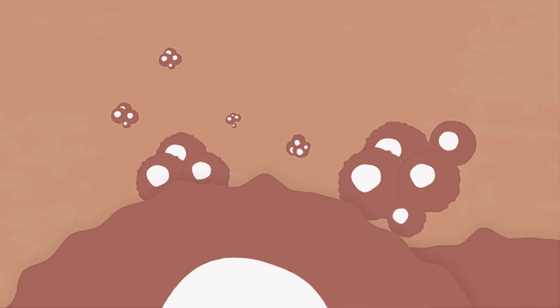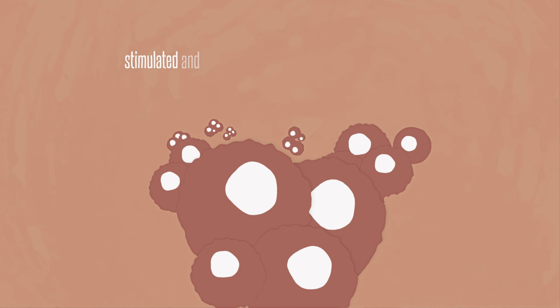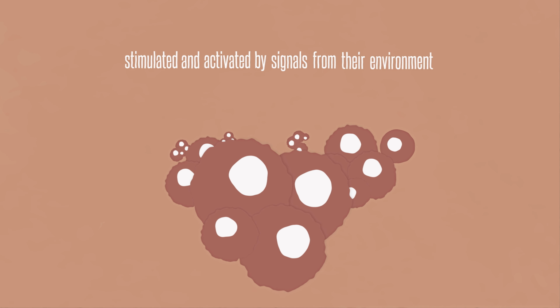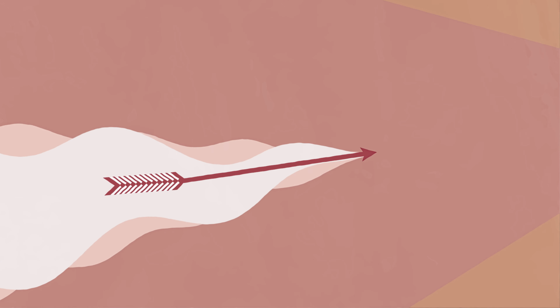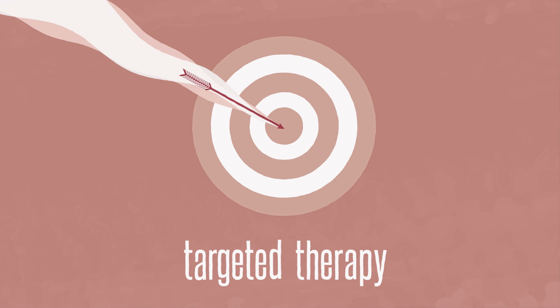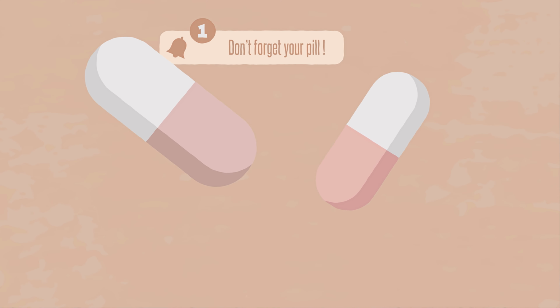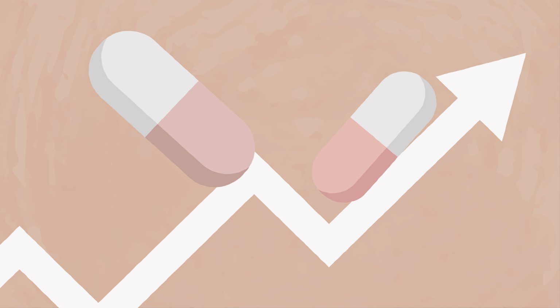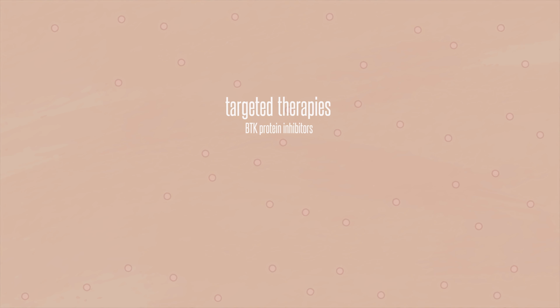A key feature of the malignant cells in chronic lymphocytic leukemia is that they are stimulated and activated by signals from their environment and live longer than normal B lymphocytes. Targeted therapy comes to address this issue by targeting these two fundamental processes. This therapy includes pills that are taken orally and is gaining ground in the treatment of patients with chronic lymphocytic leukemia. One category of such drugs concerns inhibitors of a protein called BTK.